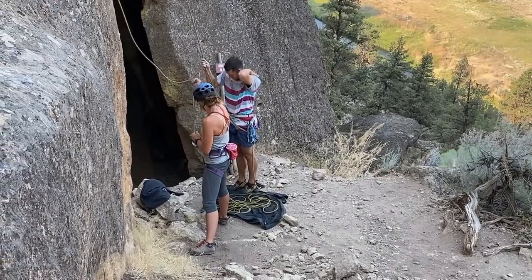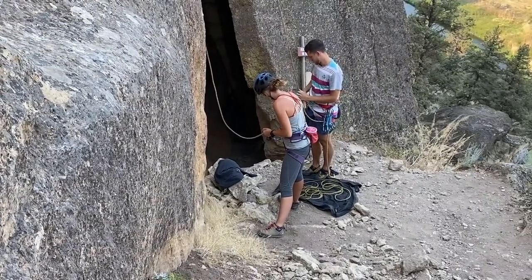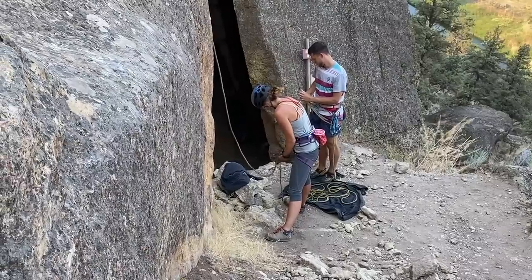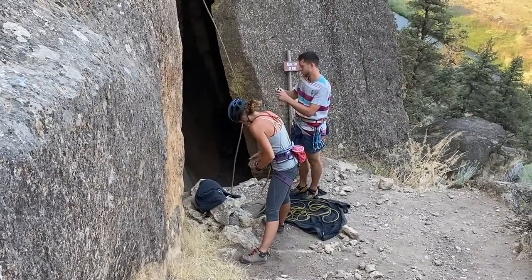I should have gone directly through the first time. It was just I couldn't see the holes. There's like this under thing that is only good when you're at a certain height.